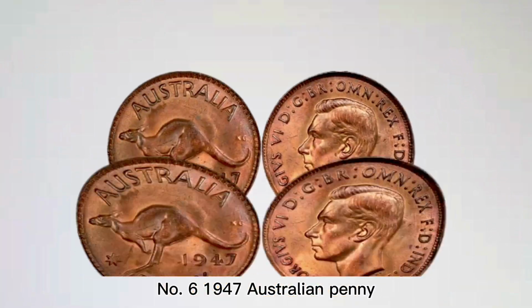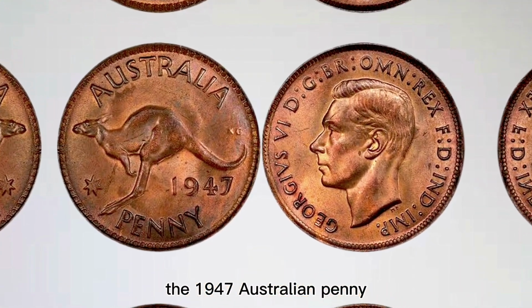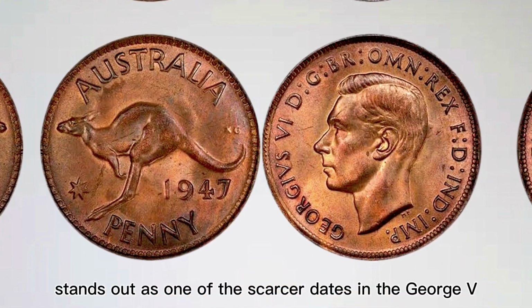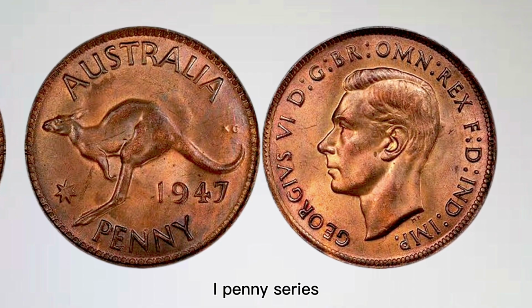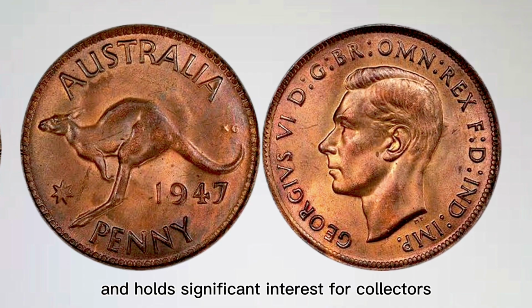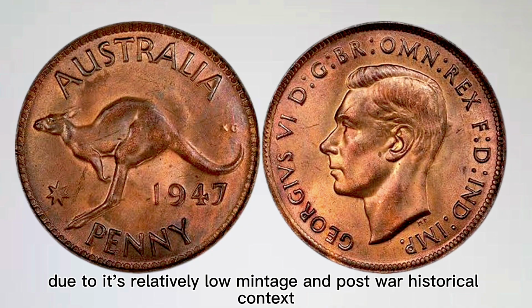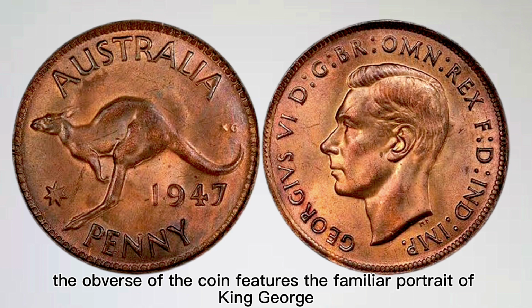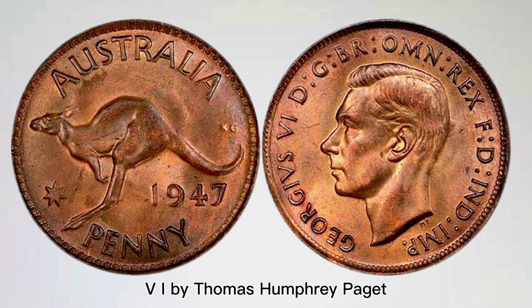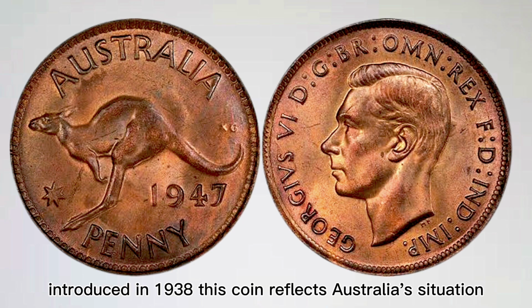Number 6. 1947 Australian penny. The 1947 Australian penny stands out as one of the scarcer dates in the George VI penny series and holds significant interest for collectors due to its relatively low mintage and post-war historical context. The obverse of the coin features the familiar portrait of King George VI by Thomas Humphrey Paget, while the reverse continues the kangaroo design introduced in 1938.